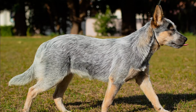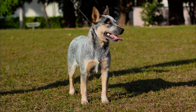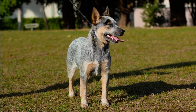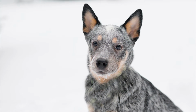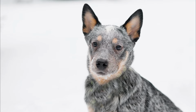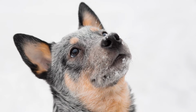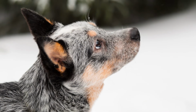Okay, let's learn how the blue heeler came to be. First, we need to understand why there was a need for a dog like this. The breed was created in the second half of the 19th century by Australian cattle breeders who wanted a tough dog to help them herd cattle over the vast ranges, and we're talking hundreds, even thousands of acres. It was difficult for these ranchers to achieve this on foot, basically impossible.